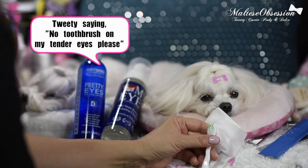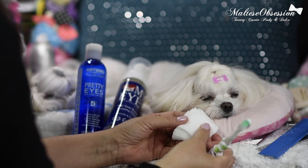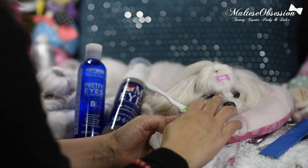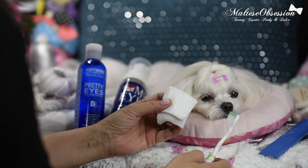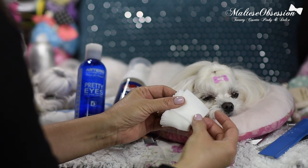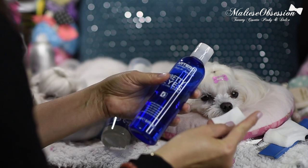Okay, so for humans, we really talk about being very gentle around the eyes. And even for humans, when we talk about cosmetics, we would never want to take a toothbrush to the sensitive areas of the eyes because it is a more sensitive area and the chance of poking the eye is pretty high with a toothbrush. So we don't recommend a toothbrush around the eyes. We do recommend something very, very soft, like the cotton rounds or these gauze. They're cotton gauze.